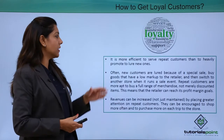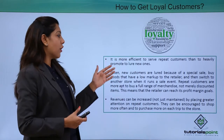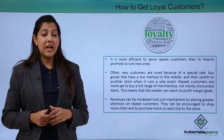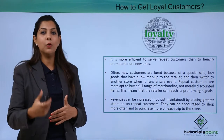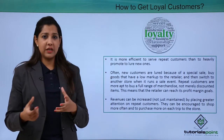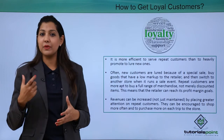To get loyal customers, you need to understand that it is more efficient to serve repeat customers rather than to promote to get new customers. The cost of business and promotion is twice, thrice more to get a new customer rather than treating an old customer very well. Often new customers are lured, or attracted to your store, because of certain discounts, sales and promotions.